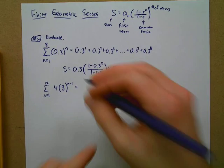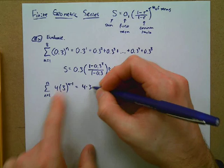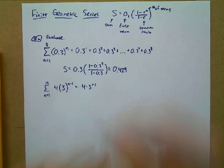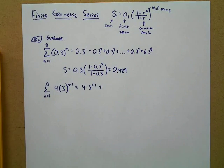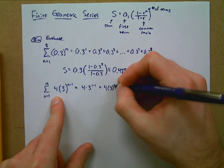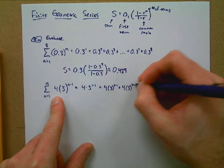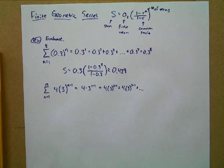So to get from 4 to 12, to get from 12 to 36, what are we doing each time here? What are we doing? Multiply by 3, exactly right. So this is a geometric series. Our first term is 4, our common ratio is 3, and again, we would add up the first 12 terms there. Okay? All right, last formula here.